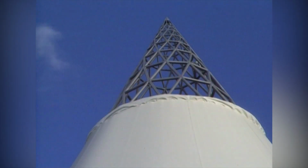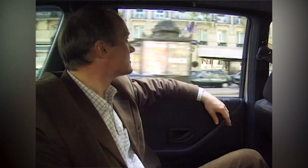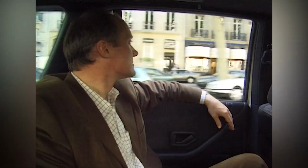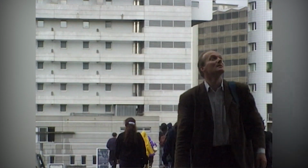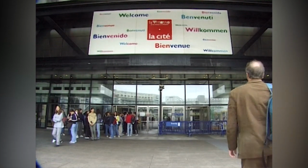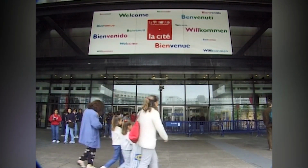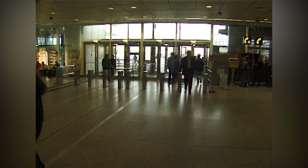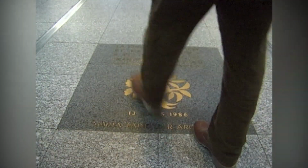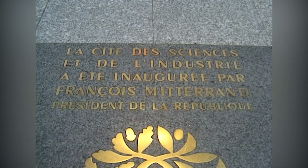On the other side of Paris, in the northeast corner of the city, is a structure that represents the very best in modern engineering. Almost 100 years after the Eiffel Tower was built, President Giscard d'Estaing decided to establish a new museum, the City of Science and Industry, to enable the French people to discover the industrial adventure of today and to celebrate the very best in modern science and technology. The museum was completed in March 1986.